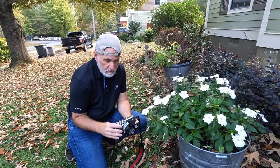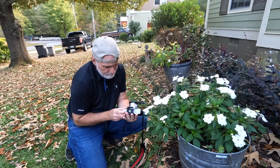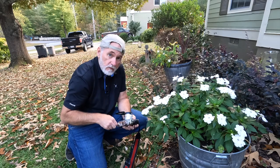All right, that was the end of that roll. Okay, so it'll be interesting to see how that comes out. We'll shoot more of this camera in another location.